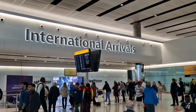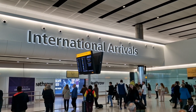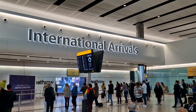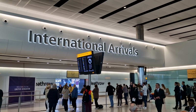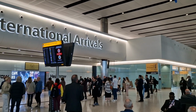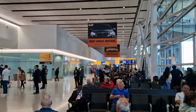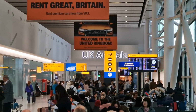Well, it's been a few years since I've been to London Heathrow, so I figured I might make a little bit of an update to the airport arrivals. This is Terminal 2, which I'm in at the moment, and you can actually see here there is the International Arrivals Board. Just down to the right is in fact the UK arrivals, so if you're flying in from the UK arrivals coming to Terminal 2, this is where you will be coming to.